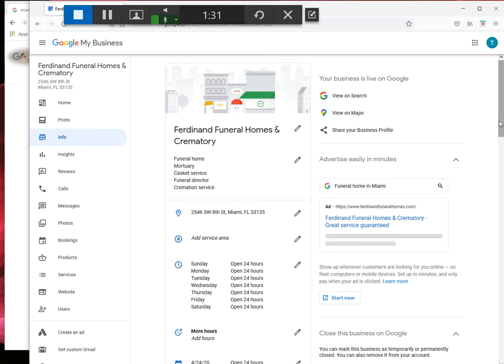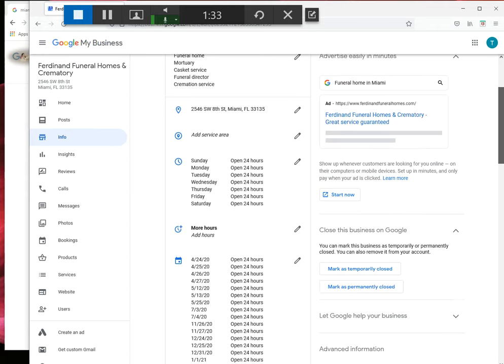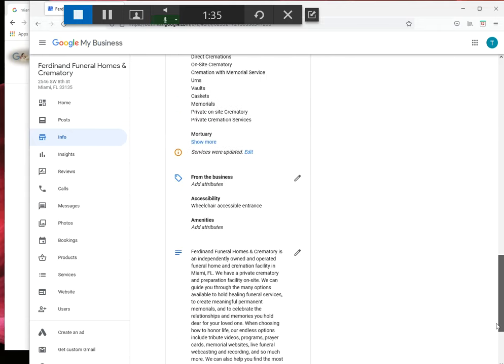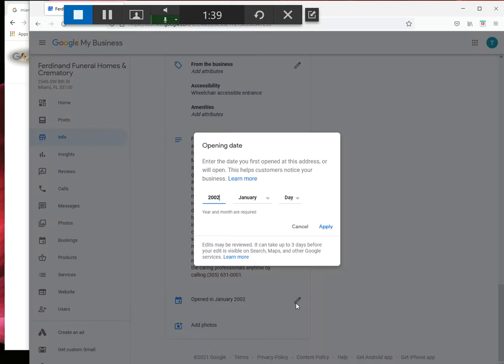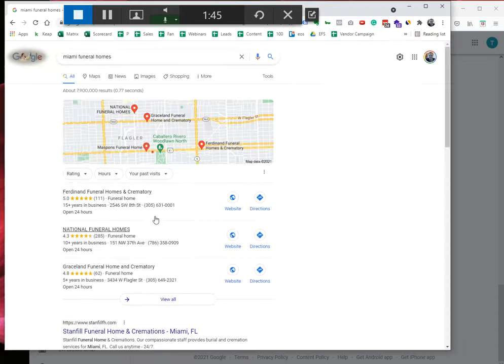But what you do to update the number of years in business is scroll all the way to the bottom. Okay? And this is where you put in the opening date. Then whatever's here is what's going to be displayed here. Okay? So make sure that it is set up so that way you're the one to win that first call.